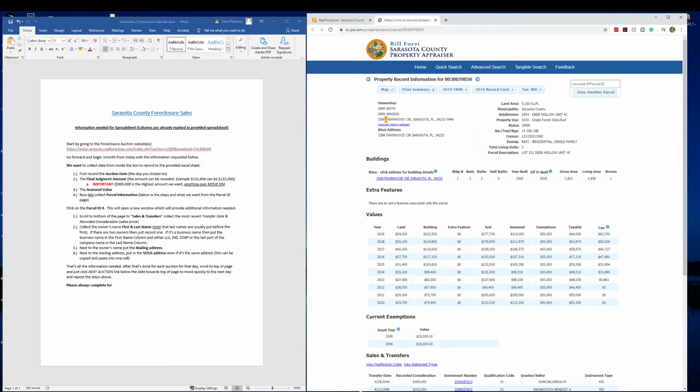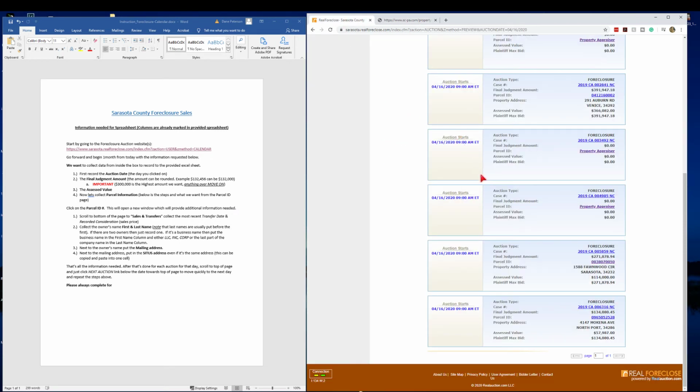We can see who the owner of this property is. It's Keith and Amanda Jans. We are going to log at least one of their names into our spreadsheet. So let's say it's Keith Jans. So we would log Keith. We would list his mailing address, which is the address directly under their name. And then we would list the situs address, which is the property address that we saw on the site here. So that is the main information that we are actually going to log for each of these.